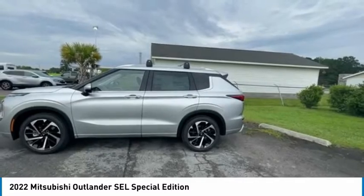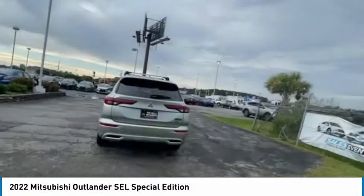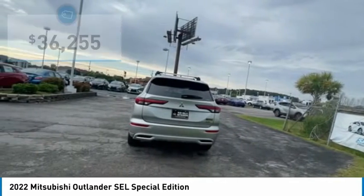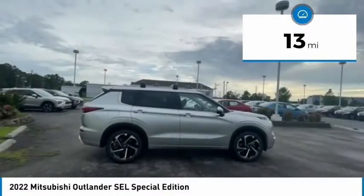With super all-wheel control and a 5-star frontal and side impact crash test rating, peace of mind comes standard and is priced below $40,000. This vehicle has less than 100 miles.